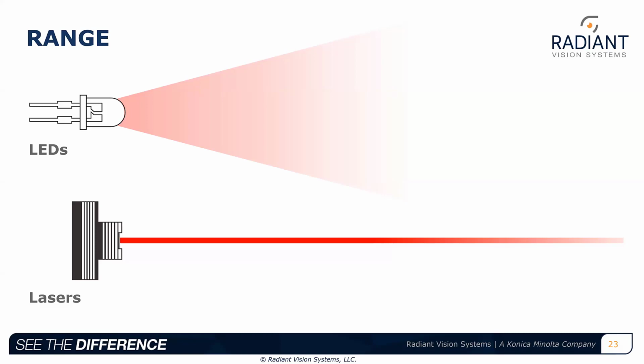However, we can generally say that light sources used for close proximity sensing in the vehicle are on the low end in terms of power requirements. In terms of range, both LEDs and lasers could likely do the job in most cases.